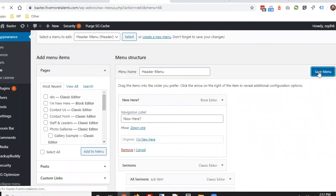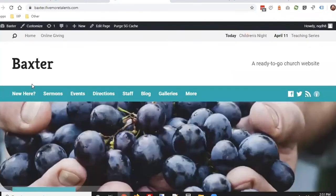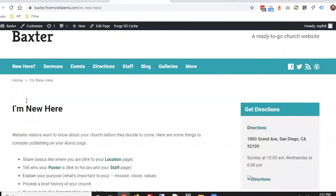And what does that do? It saves a little bit of space in your menu so that you can fit a few more items. But it also preserves the page title, so that when people get to the page, it still has that full title, "I'm new here." So that can be handy as well. What other questions do you all have about menus? I hope that gave you a sense that there's actually a lot more that can be done with the menu than might first appear. If you have other questions or comments, go ahead and type something into chat.